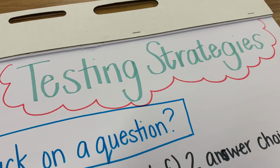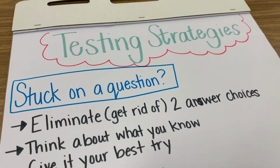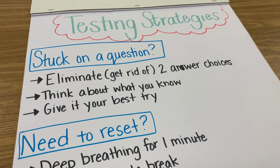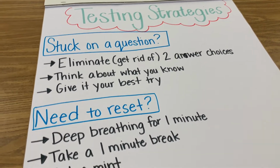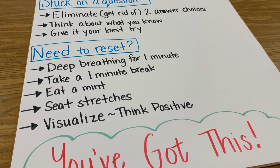So we go through and talk about what are some things we can do when we are stuck on a problem or question. What are some things that we can do when we feel frustrated, when we're tired of staring at a screen or the paper? How can we refocus ourselves when we are halfway through the test and we still have a while to go? We go through and talk about different strategies they can use. We create an anchor chart and we keep it up so that students can reference it while we are reviewing for the test.